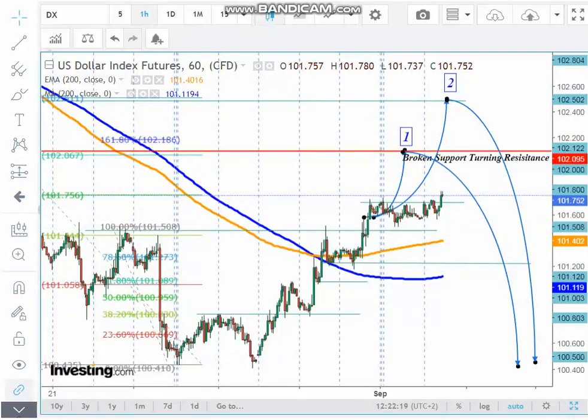Now, without wasting further time, we can see that the entire Monday on the DXY, on dollar strength, was just not going anywhere. Hence, most pairs were bullish against the dollar and some pairs were bearish. We had to trade individual pairs on their own merit.